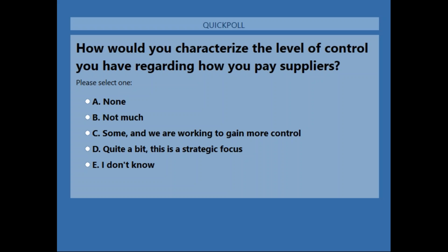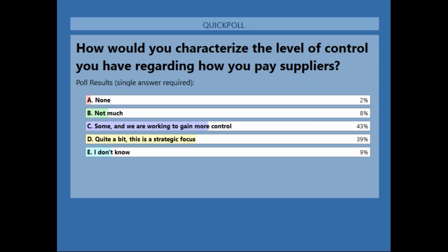So I'm going to go ahead and close, and I'm going to go ahead and share the result. I am pleasantly surprised to see this result. In the past few webinars I've done, I've seen more folks in the not much category. So I'm glad to see that we've got 39% of you, which is quite a bit, for whom this is a strategic focus. That really blows me away a little bit.